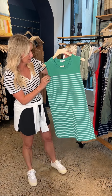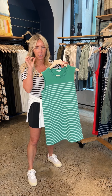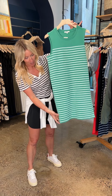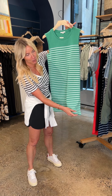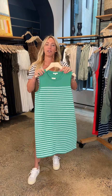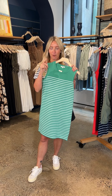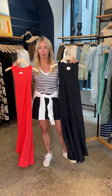Fun little dress from Z Supply. This is more of a terry fabrication, so just a touch heavier than, say, that Michael Stars dress was, but again, also a knit. One of the reasons I love this dress is this fun stripe on it. Graduated stripe here, really easy, flattering. This is just your knock around, bum around dress. Perfect for a game, but again, also perfect for a boat, throw it on over your swimsuit.